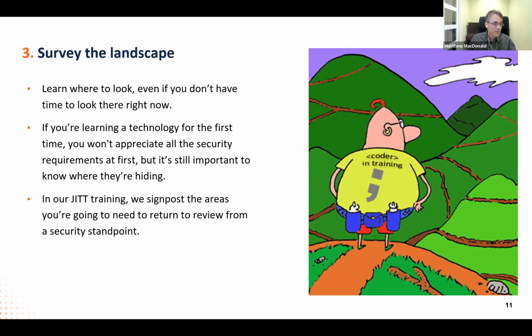At the beginning of the presentation, I talked a bit about, what if you're learning Python for the first time? So in our Python security JITs, we say, here are the things you need to know. Python libraries in PyPI aren't vetted. They could have accidental or deliberate vulnerabilities. And here's a tool, it's called safety, that you can use to vet them. You're not going to do that right now, but as you return to make more applications and start considering which packages you're using, this is the risk and this is the tool.